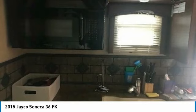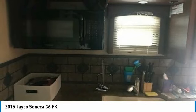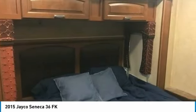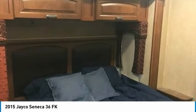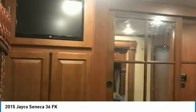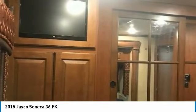Some of the amenities include: Corian countertops, 3-burner stove, oven, microwave, refrigerator/freezer, double kitchen sink, dinette, fireplace, three televisions inside, 1 television outside, Shaw satellite, sofa sleeper, shower, toilet, sink, one full queen bunk, king size master bed, storage, dresser/closet, still under Freightliner warranty and so much more. This 2015 Jayco Seneca 36FK is exceptionally clean both inside and out.